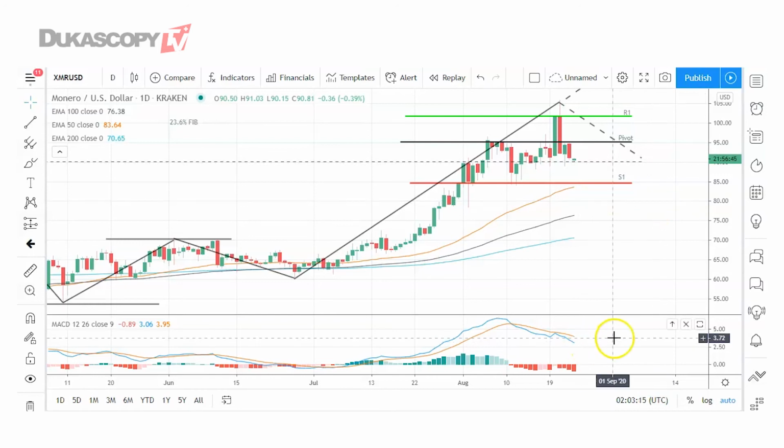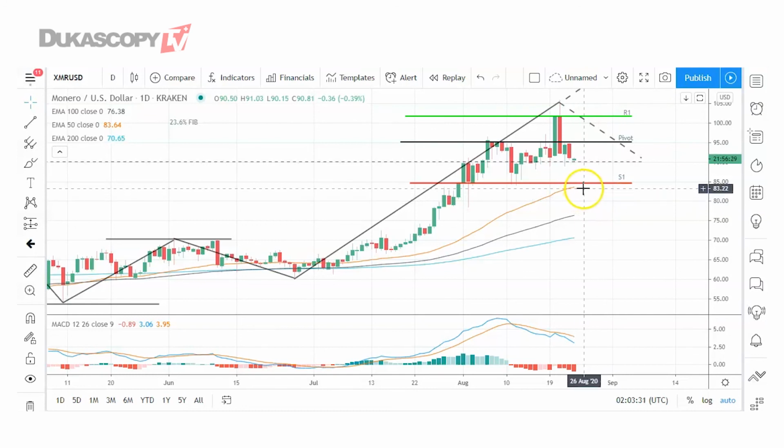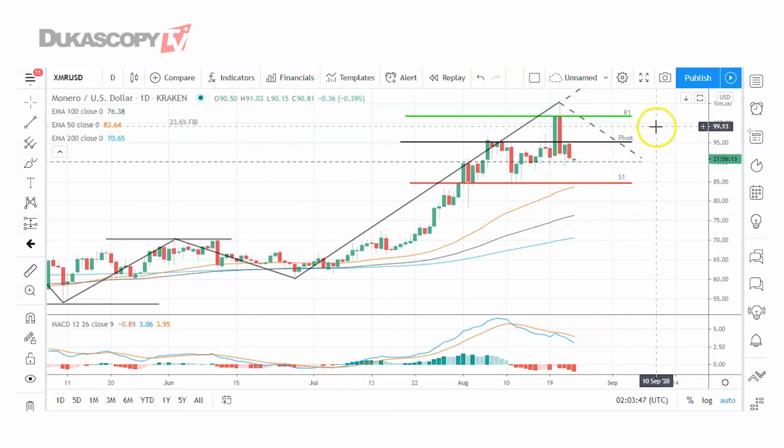Looking at the MACDs, we saw a failed bullish crossover early in the week last week and a widening of the bearish histogram, suggestive of a pullback with resistance at 100 leading to that reversal. 50 EMA also beginning to top out against the 100 and the 200. So key through the early part of the week would be avoiding a fall through that first major support level and a move back through to 95 levels to then return to 100 and then target a breakout from that first major resistance level.